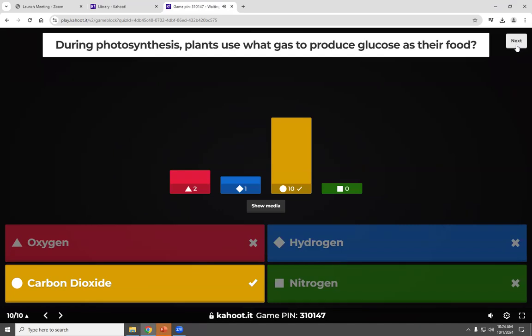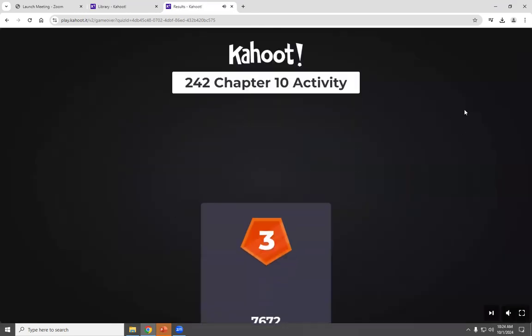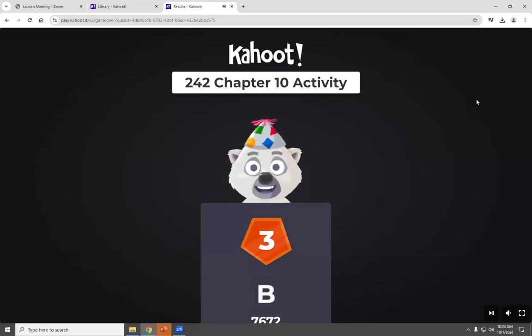All right, so this one is carbon dioxide. Exactly, we're going to take that inorganic carbon source and fix it into an organic one. And then we can use that to build the plant parts and make energy in aerobic respiration.